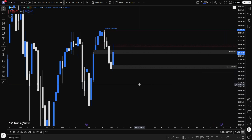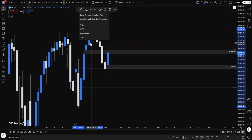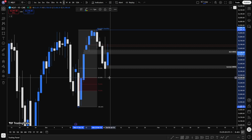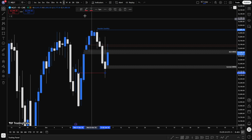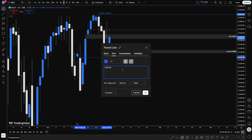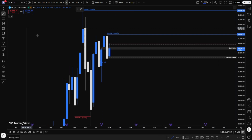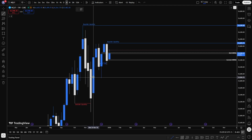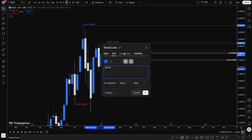So on the daily time frame, you can see that we went into an optimal trade entry in this range right here. You can see we hit that level precisely, and I'm going to mark out this daily order block. And I'm going to mark out the weekly order block too. As you can see, this is the last down close candle after the sell side liquidity sweep, so I'm going to mark that out as a weekly order block.